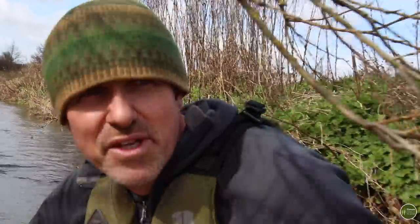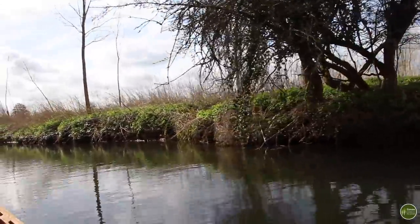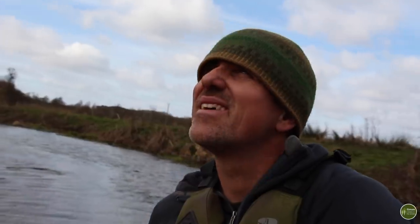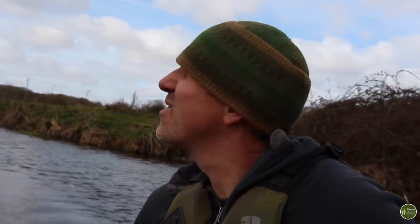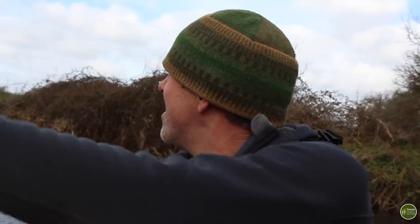It's a bit of a tricky bit of water to navigate because there's trees down, and those weirs are a bit of an issue because there's no access. But that's the way it is with all of these little rivers. Unfortunately, they're just not maintained like they used to be. Got a load of cloud that has come in. My beautiful wall-to-wall blue sky has gone.